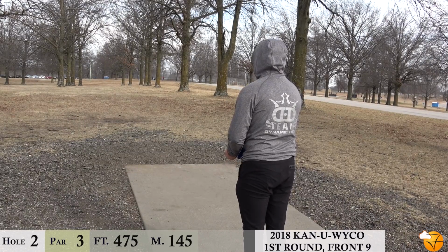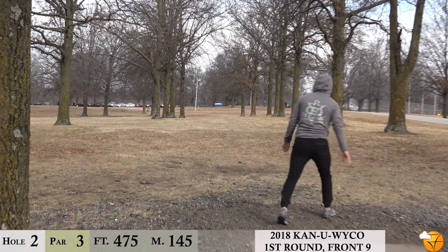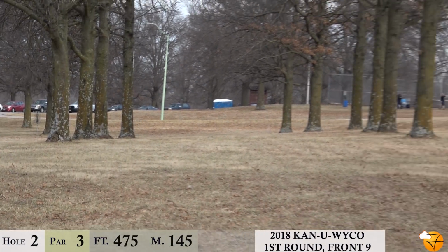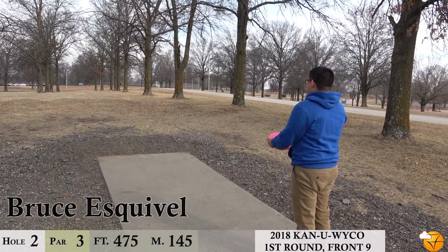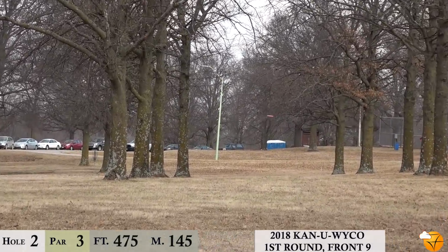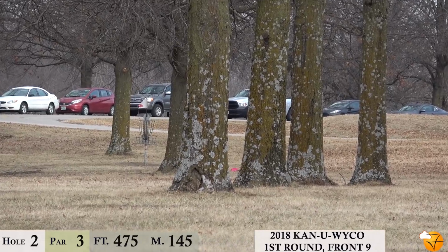Robert McCall from Emporia, Kansas. That disc got a little too much hyzer angle on it. It hits one of the trees and he is well short. And last on the tee is Bruce Esquivel, also from Emporia, Kansas. That's a beautiful shot. It's going right down the middle, low, away from all trouble. Gets a great skip.